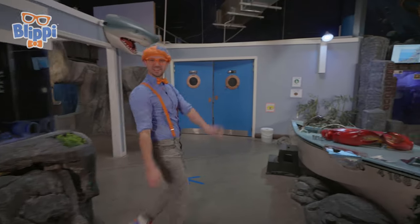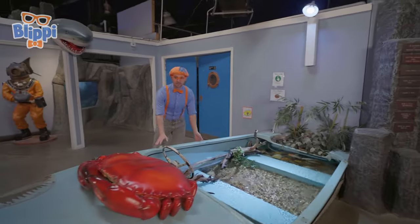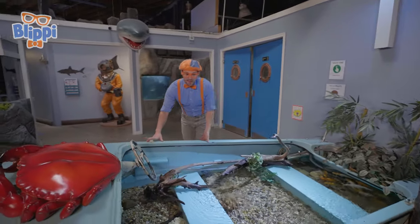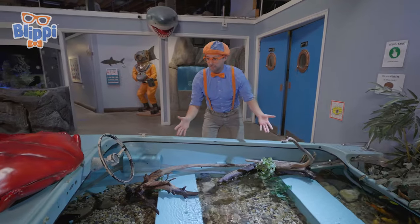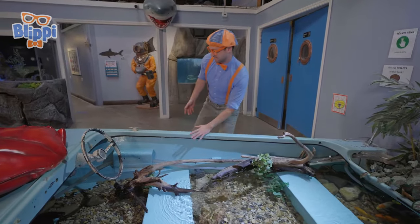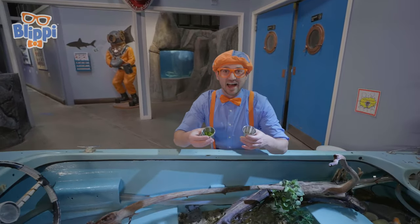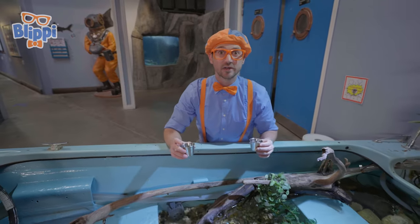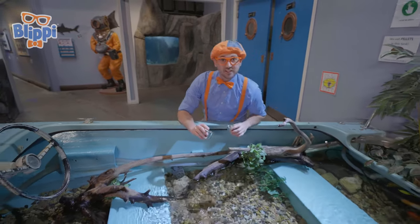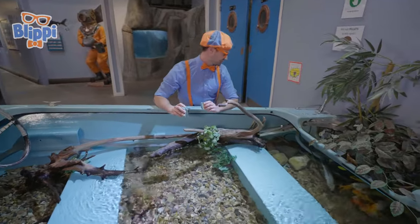Whoa, what else do they have here? Whoa, look at this. Looks like an old boat that then water got into and rocks grew over the years. Whoa, it's a perfect fish habitat. Oh, and look at what I have. Some snacks for the fish. Just like how you and I like snacks, fish like snacks too. Whoa, and they said I can actually feed these fish.